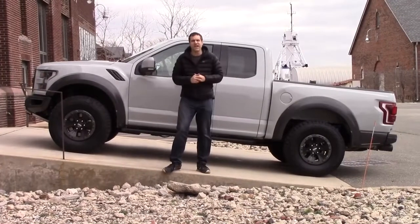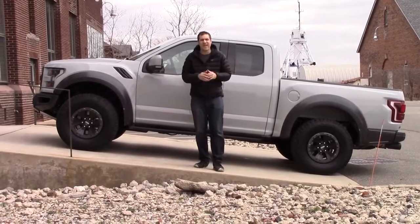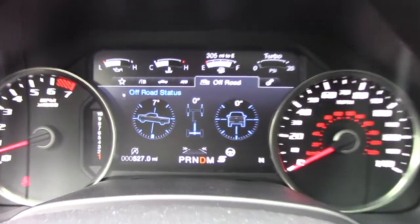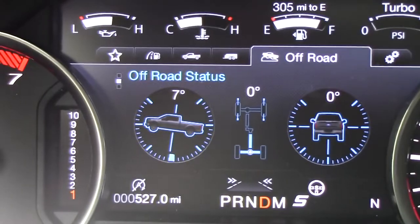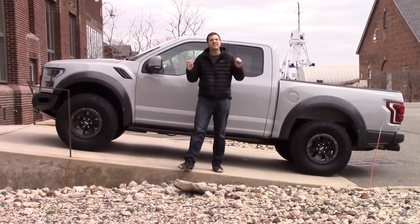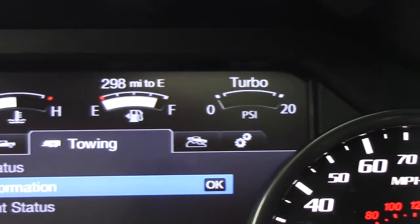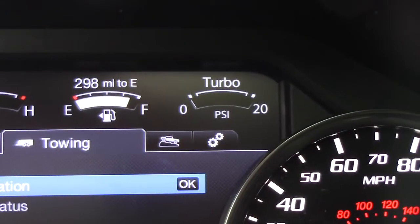But the off-road status doesn't only show the steering angle. I've parked the truck on the ramp and, well, check out what the off-road status says. It shows the angle that the truck is positioned, which can be tremendously helpful if you're off-road. Also in the gauge cluster, a turbo boost gauge, not a common sight in a pickup truck.